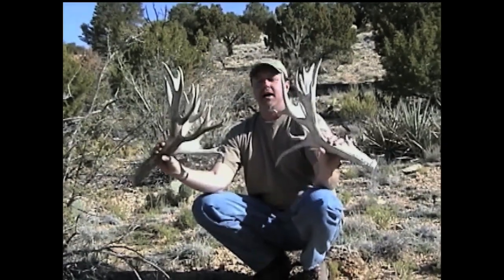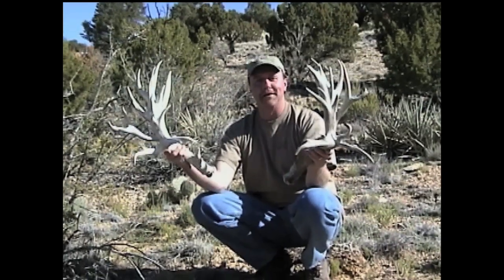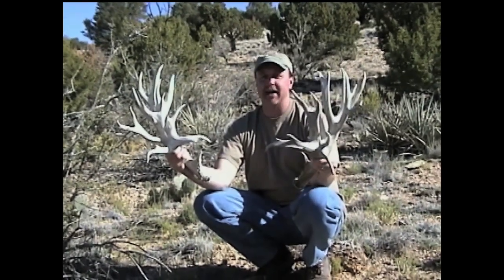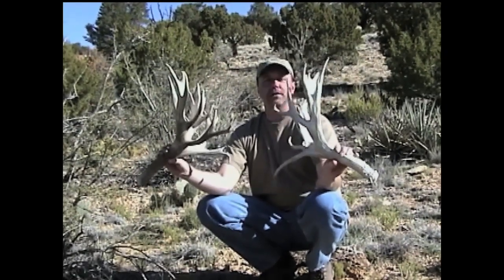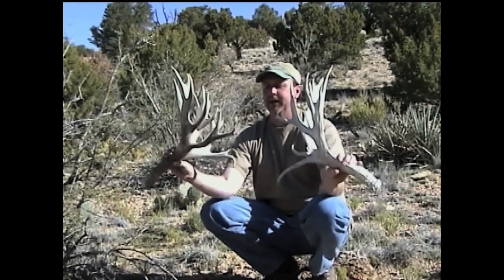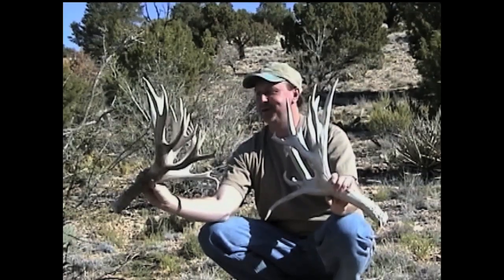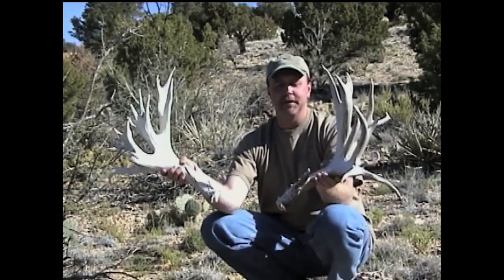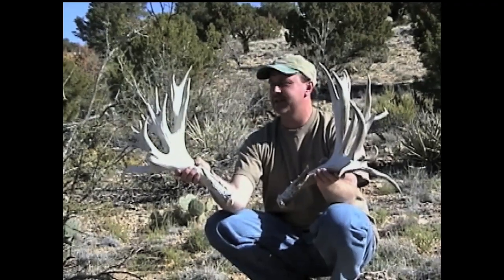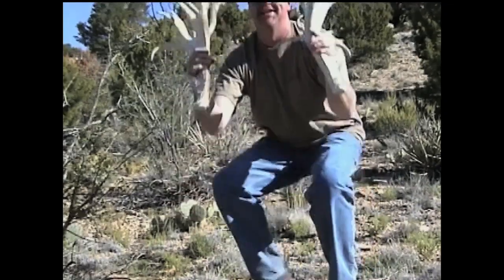The non-typical points add up to 112 inches. It's almost as many as I've ever seen on any buck anywhere. The total gross score of this buck with a 180-inch four-point frame, saying he's got a 20-inch inside spread, would be 293 inches. They're only a year old sheds. I haven't seen the buck for 2 years, but I believe he is still alive and is the biggest pair of sheds I've ever found in my life.